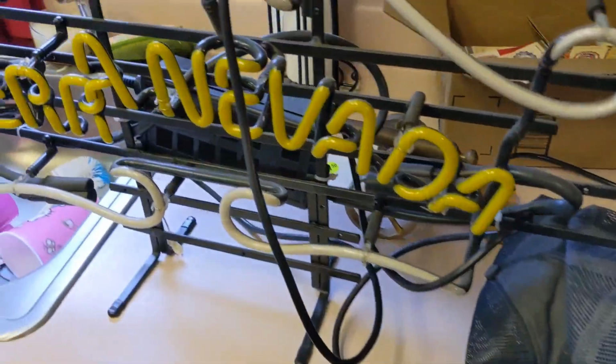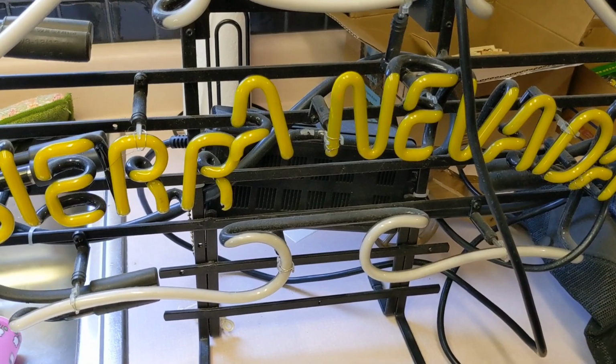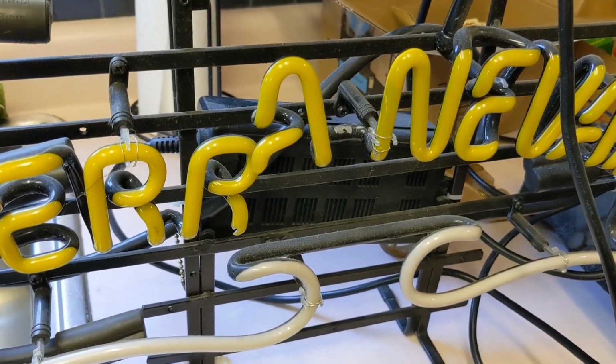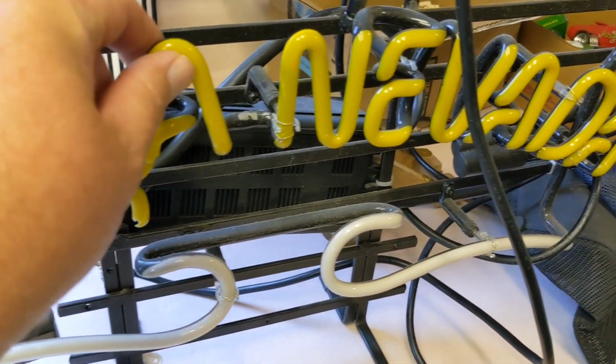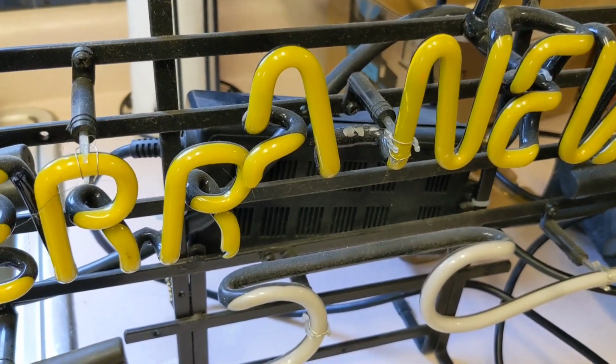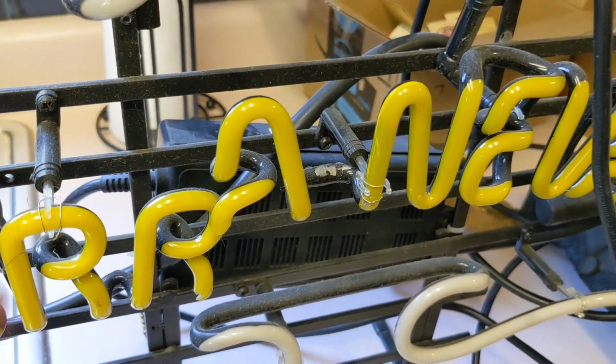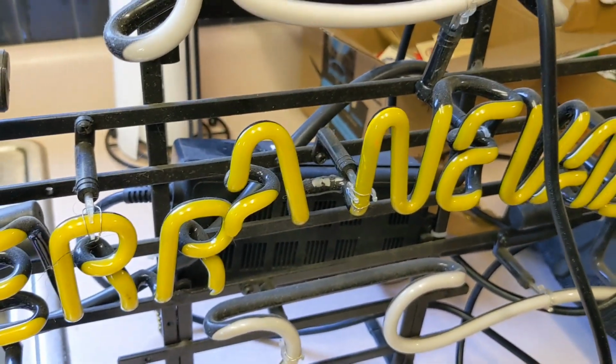Ended up getting this neon sign for free. Unfortunately, it does not work. The reason it does not work, I found, is that it's actually broken. So that cannot be repaired. The glass needs to be totally redone. So it was free, no big deal.